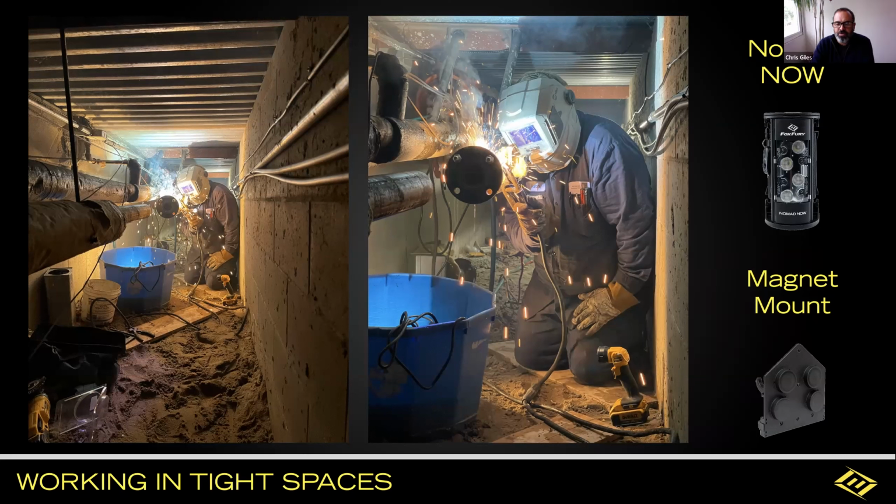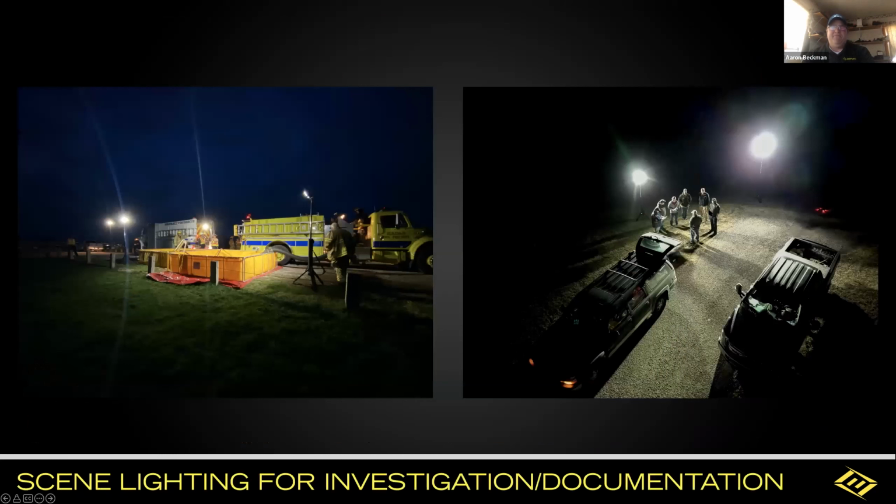Nice. A little bit more powerful than that small DeWalt handheld in the bottom. Just a little bit. All right. Just a little bit.